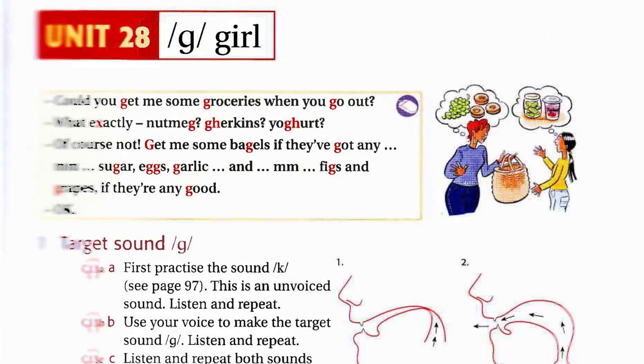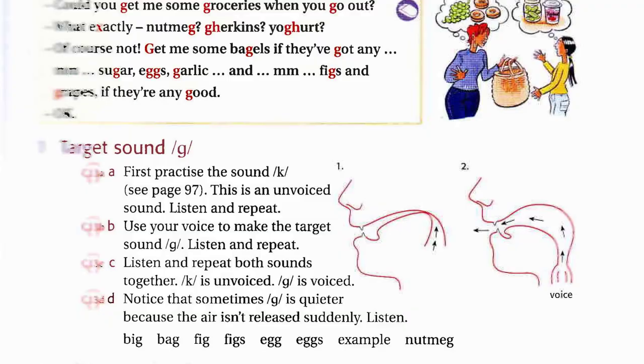Unit 28. G, girl. 1A. 1B. G, G, G. 1C. K, G, K, G, K, G. 1D. Big, bag, fig, figs, egg, eggs. Example: nutmeg.